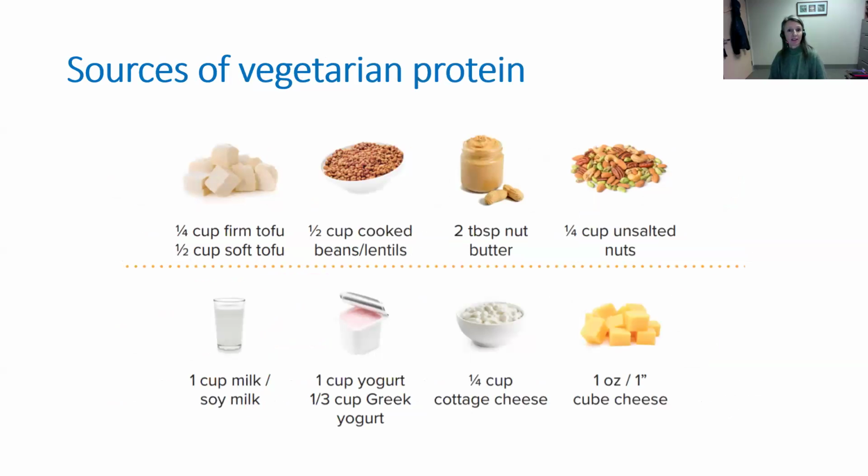Vegetarian sources of protein, these are all examples of 1 ounce of protein from a vegetarian source. A quarter cup of firm tofu is going to be 1 ounce of protein. Half a cup of cooked beans or lentils is 1 ounce of protein. So as you can see, you get more food almost with a vegetarian source of protein than you do with an animal source of protein. One egg would be 1 ounce of animal protein, whereas half a cup of lentils is 1 ounce of protein.